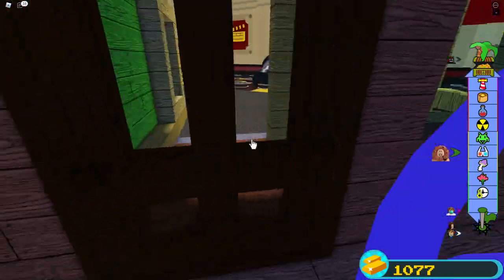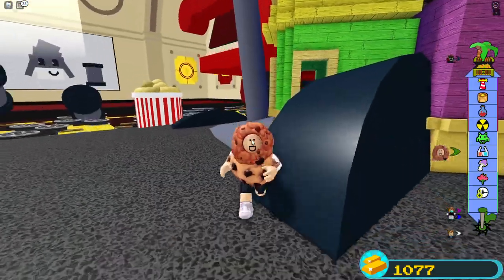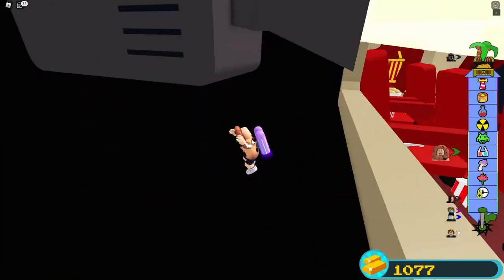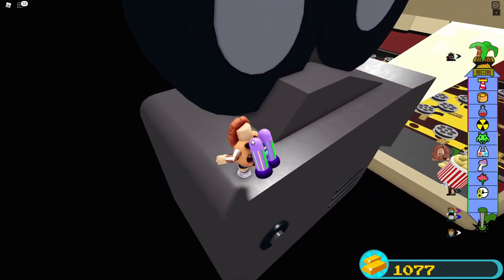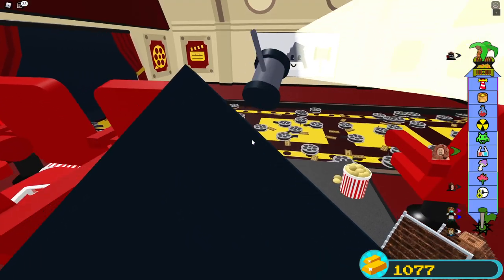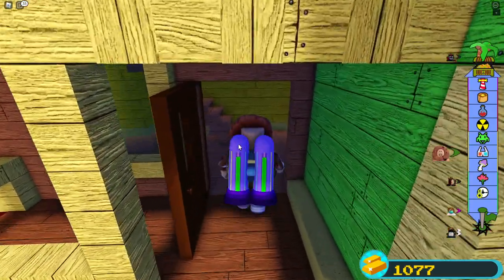I'm gonna grab my back jetpack and go up here. Oh, I thought it broke my... Oh god. I wanna get in. Is there anything in here? No, it's just a projector. I thought there'd be something cool in here, like usually there's a hidden chest in the rooms. But there ain't! Okay, run, let's go!